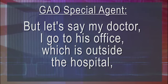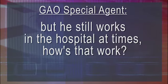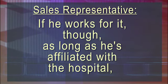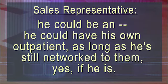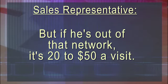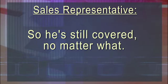But let's say my doctor, I go to his office, which is outside the hospital, but he still works in the hospital at times. If he works for it, as long as he's affiliated with the hospital, he's 100% affiliated. Okay. He could have his own outpatient office as long as he's still in that network with them. Yes, if he is. Okay. Or she. But if he's out of that network, it's $20 to $50 a visit. That's it. So he's still covered, no matter what. Okay.